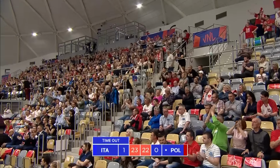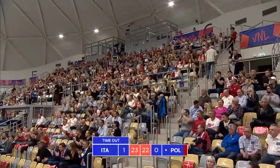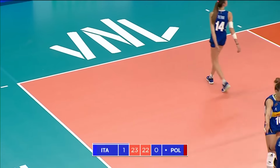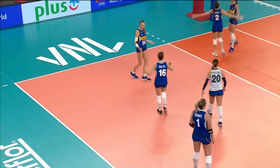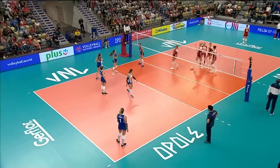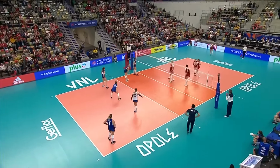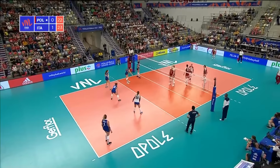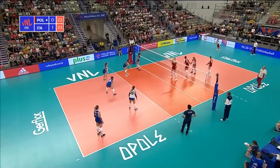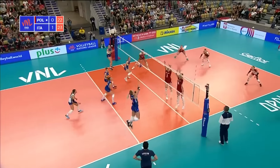Well, a much more evenly matched second set. Italy won the first 25-15. And now Poland are within 1 point of drawing level in the second. Italy have taken the timeout. Will that signal a little switch in momentum in favour of the visitors? Volosh will serve again. 1 from 1 from serves for the Polish number 14.